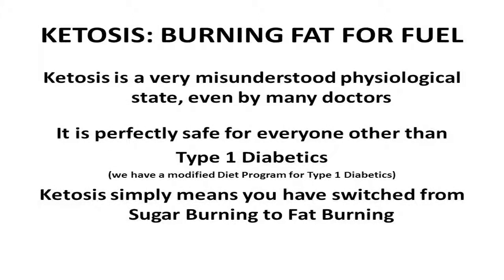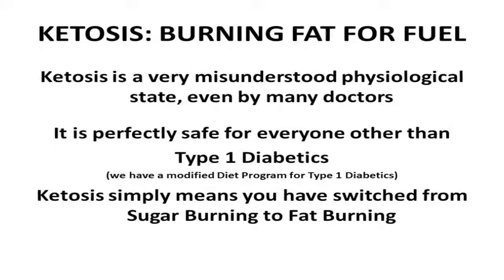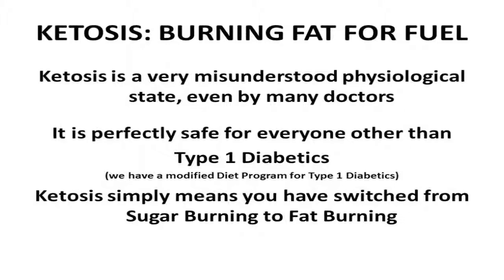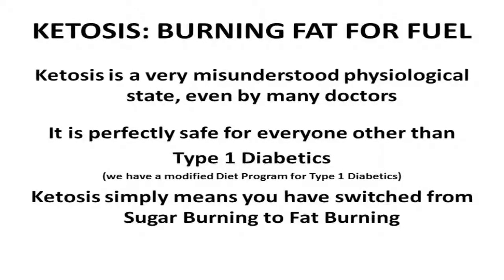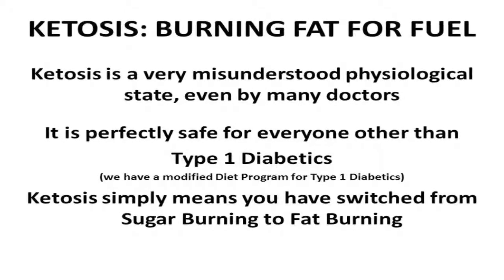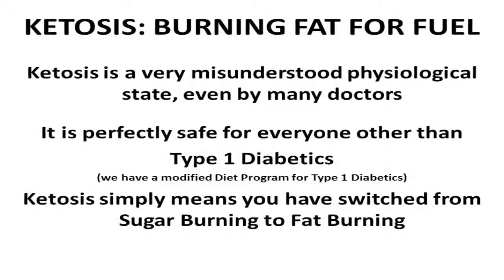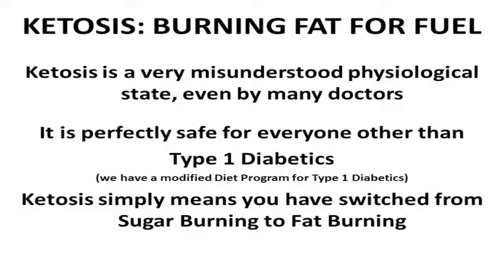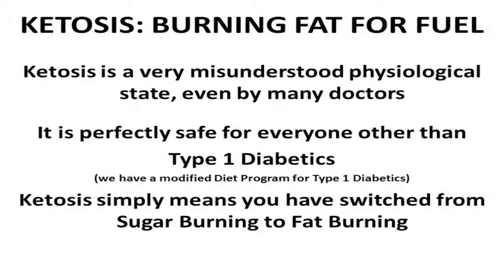The predictable, repeatable, and measurable results of the Ideal Protein program are largely the result of how we use the state of ketosis. Ketosis simply means burning fat for fuel. Ketosis is a very misunderstood physiological state, even by many doctors. It is perfectly safe for everyone other than type 1 diabetics. And we do have a modified diet program for type 1 diabetics. Once again, ketosis simply means that you have switched from sugar burning to fat burning.